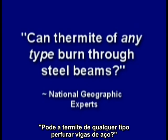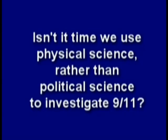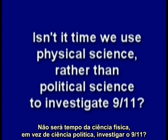Can thermite of any type burn through steel beams? I guess it can. Isn't it time we use physical science rather than political science to investigate 9/11?